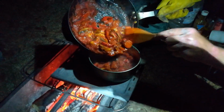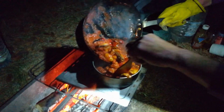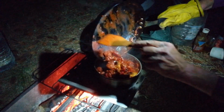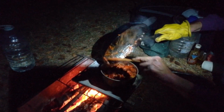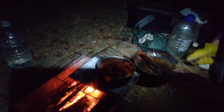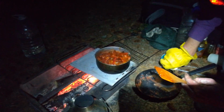Look at that delicious food. Is it a chilli? Yeah, chorizo and veg chili.